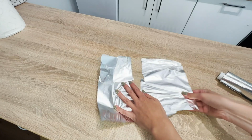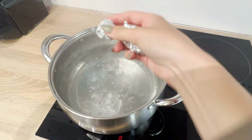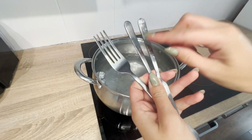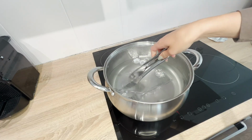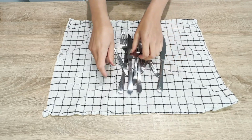Cut aluminum foil into squares. Make them into walnut-sized balls. Drop them into the boiling water. I also throw in the cutlery that needs polishing, with tough-to-remove stains and spots. I boil them for 5 minutes and turn off the stove. I lay them on a kitchen towel and dry them off.